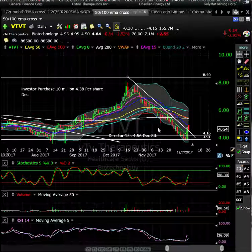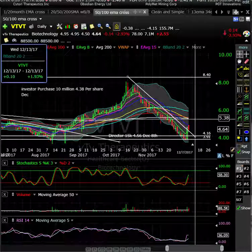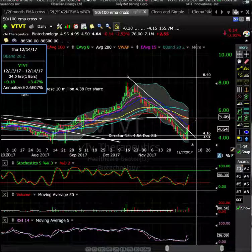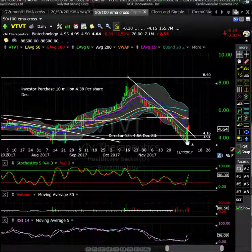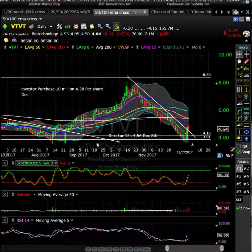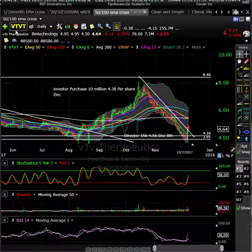But you know, this thing's been cut in half in a pretty short period of time here. It's below all the moving averages. Maybe you get a test back up into that 5.50 area, right, where the 200-day and the 50-day are. It's at least interesting, worth watching, to have on the radar.